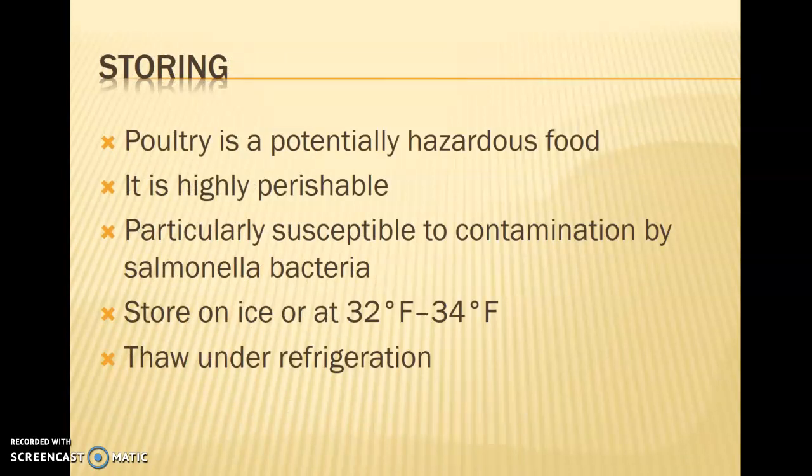In storing poultry, it's extremely important to make sure that you're following the right steps. Poultry is a potentially hazardous food item, or TCS product. It is highly perishable, but more importantly, it is a well-known spreader of salmonella to other products. You always want to store chicken on the bottom shelf, never above any other products. You want to make sure that you're storing it at 32 to 34 degrees, not right inside the cooler door. And if you need to thaw chicken, ensure that you're thawing it under refrigeration on a tray to avoid any juices spilling onto the floor.